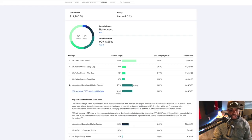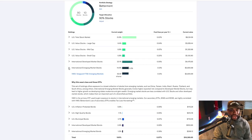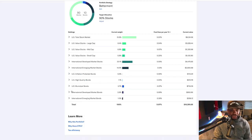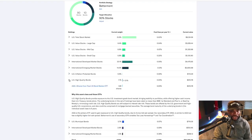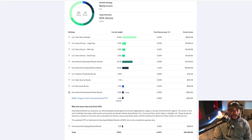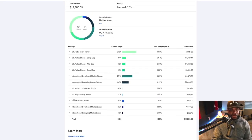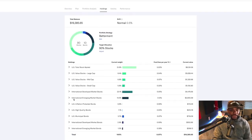So we can just click down here. You can see most of these are just Vanguard funds that I have set up here in the actual shares. I think a few of them aren't Vanguard, even the international. So there's a few that aren't, but the majority are just Vanguard funds, or ETFs that are set up through Vanguard. So let's go ahead and jump into the actual activity.